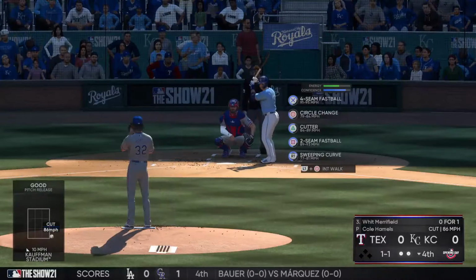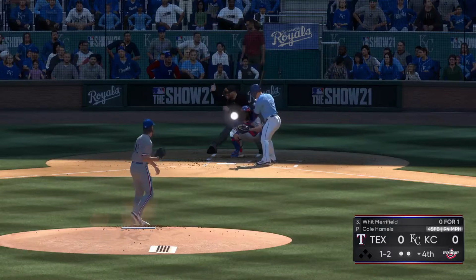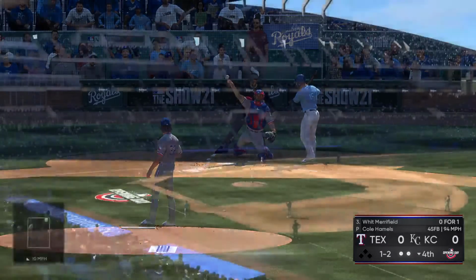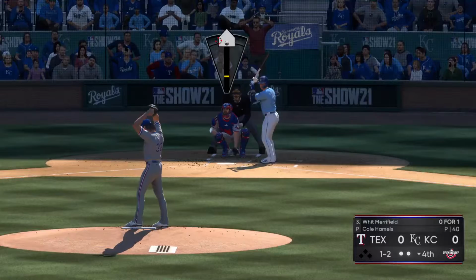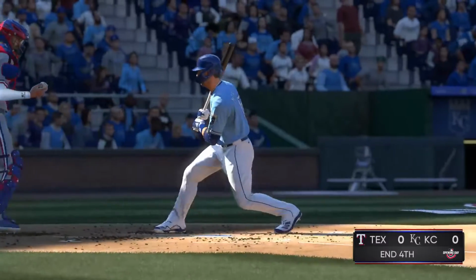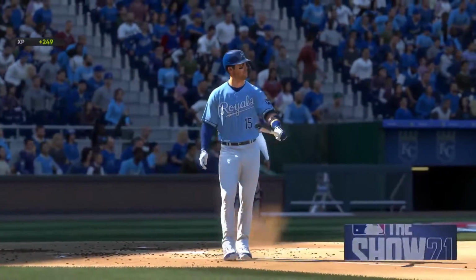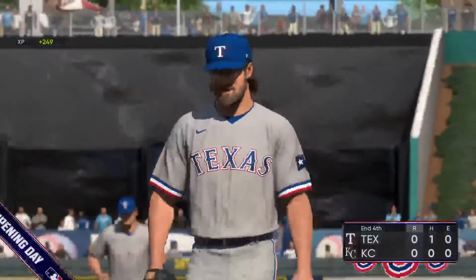And 1-1 as this one's in on the hands. Merrifield behind, a ball and 2 strikes. Curveball locks him up, strike 3, and that's the 3rd out. KC down in order through 4, still tied, 0-0.